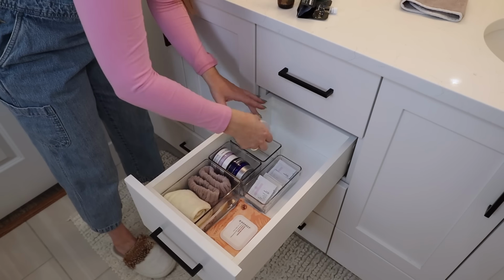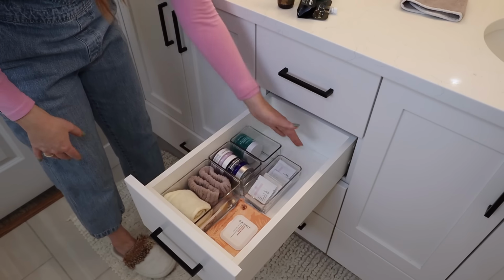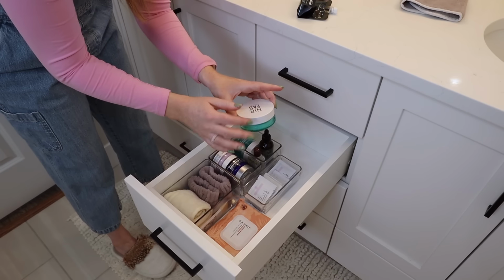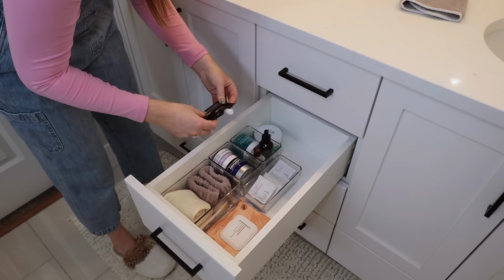Moisturizer, and then I have a mask. I like to be able to see the products. I know it's not ideal storing them like this, but these are like little eye mask things. And then we have another mask.